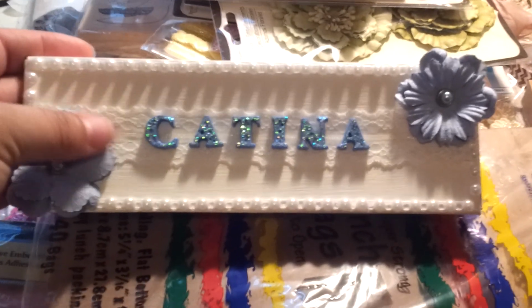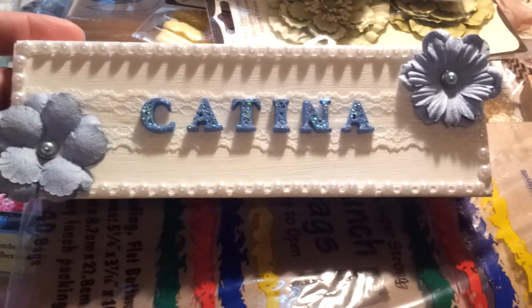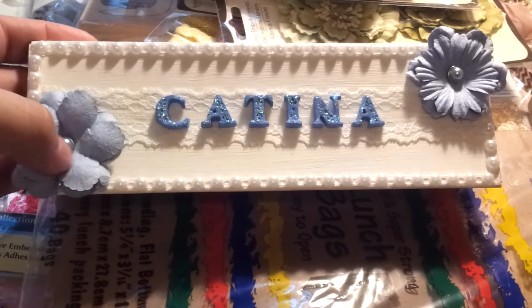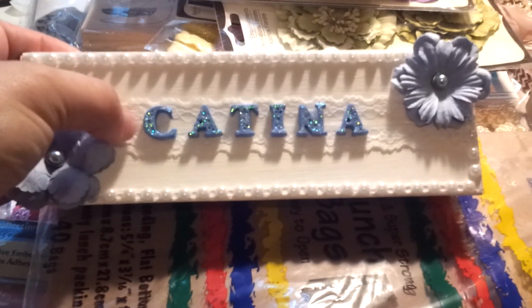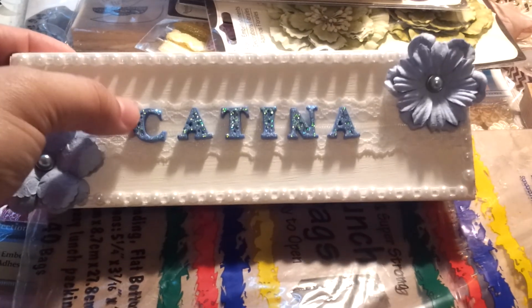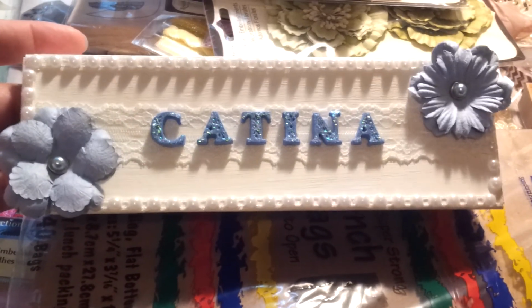Normally I would embellish this a lot more, but since I had 6 of them to do in such a short amount of time, they're kind of simple. I think it's still pretty, but just really simple. These are some of those Recollections flowers, a brad from Michaels, some flat back pearl trim in white, and this little lace right here is from Walmart. And then these are letters I made using the Martha Stewart alphabet mold and the air dry clay, and then I just put some Stickles over top. Those are 2 of the 6 that I have finished.